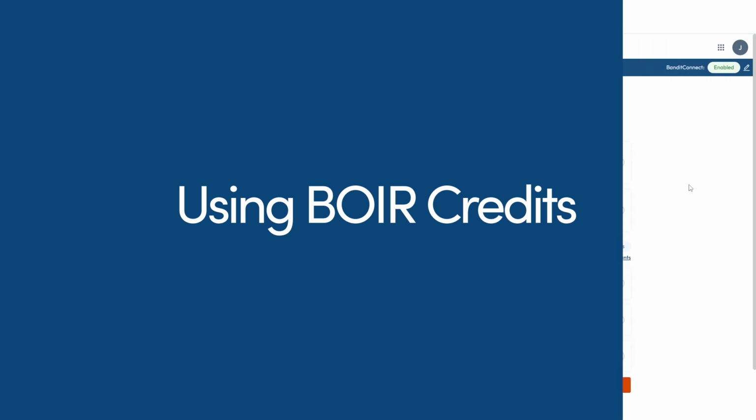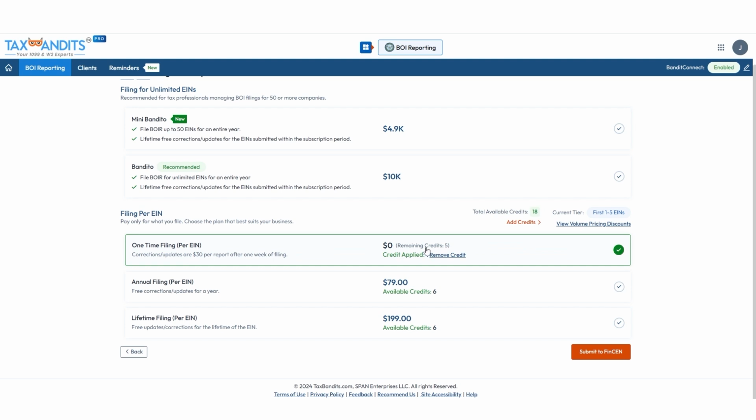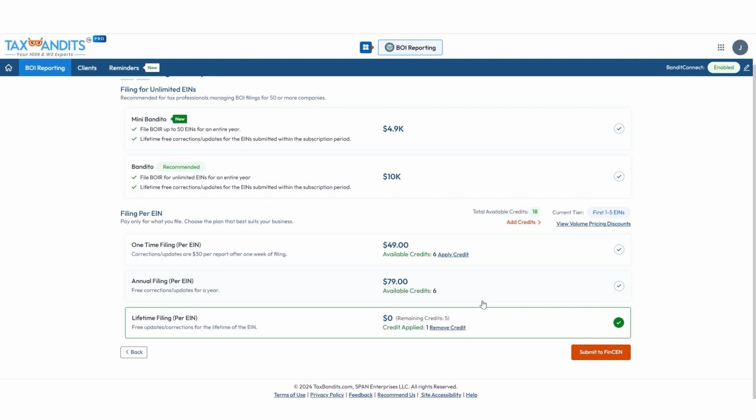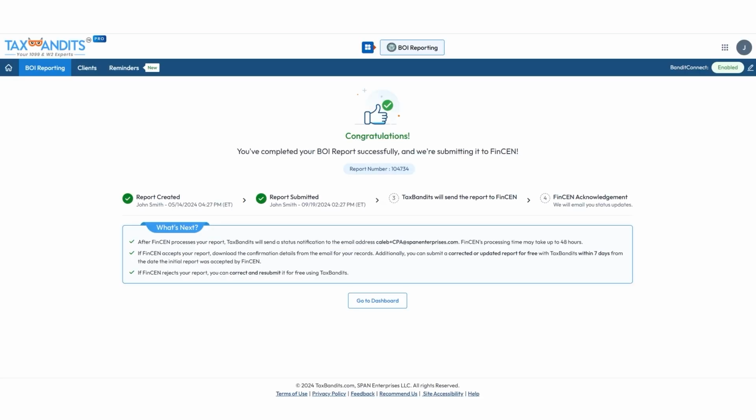Now when you reach the payment page of a BOI report, you'll see your total credits here, and when you select one, it shows remaining credits as 5, and you can also select a different option. Then once it's applied, just click Submit to FinCEN, and that's it.